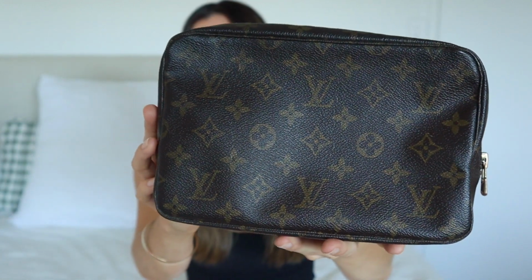This is in the size 23. I think it's called the Trousse 23 or the Trousse. I'm not exactly sure how to pronounce it. I mean, it is all French. So anyway, I believe it's 23 centimeters across here. And yeah, it's just a really great size and it fits so much more than I thought. Already it was bigger than I thought, which I was stoked about.